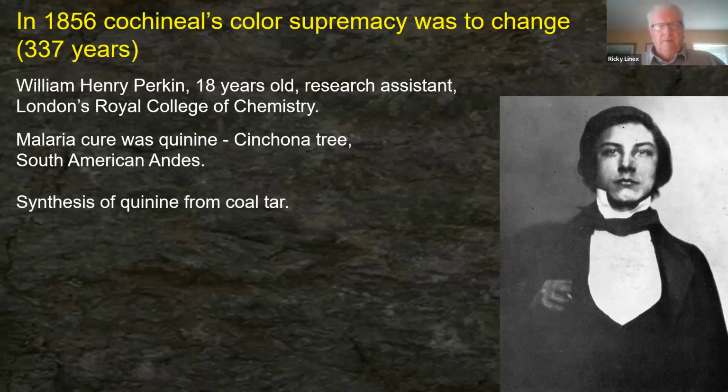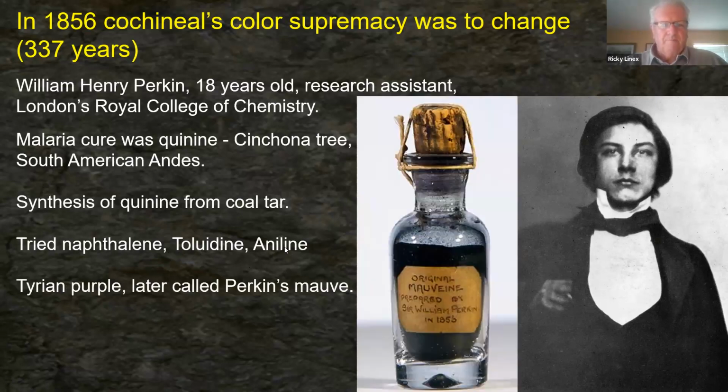And in the 1850s, this was the beginnings of gas lights. They would take crude oil and produce basically a gasoline, to light the lights on the streets and in houses. And what they had left over was a byproduct called coal tar. And it's just full of all kinds of petroleum compounds. Some of the compounds that he worked with, he distilled down: naphthalene, toluidine, and aniline, which, think about where we've heard aniline before.